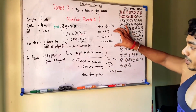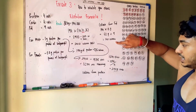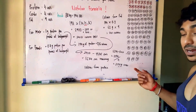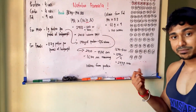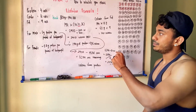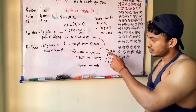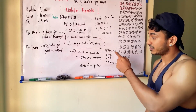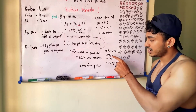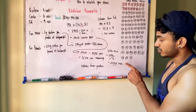As I already found my fat and my protein, the remaining calories are 540 calories and 1,634 calories. So I need to find my carbs. In order to find my carbs, I take the remaining calories and subtract the calories from fat: 1,634 subtract 540, so you get 1,094. Then you divide 1,094 by 4, so you get 274 grams of carbs.